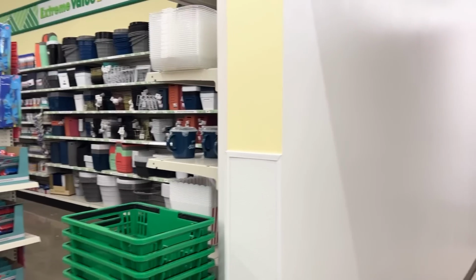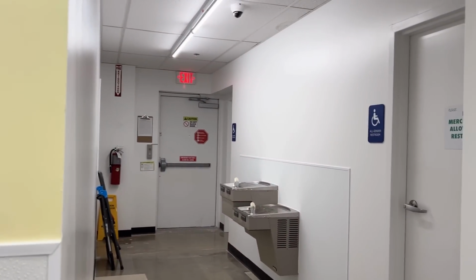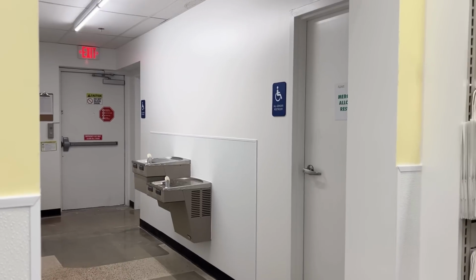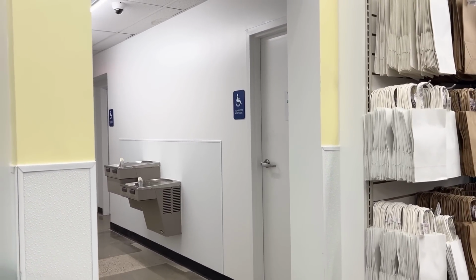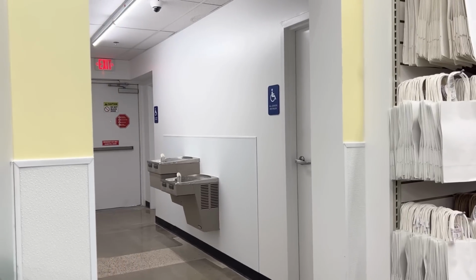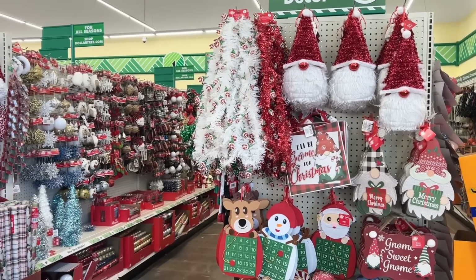Also, this Dollar Tree had like a proper bathroom. I just wanted to show you guys because it completely kind of shocked me. And I did not go inside, but I'm assuming by the looks of the store, they were pretty clean. And honestly, I didn't even know Dollar Trees had bathrooms.